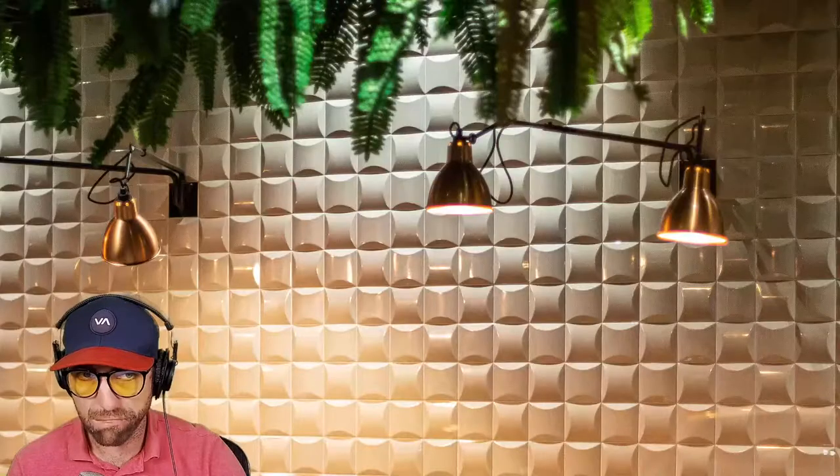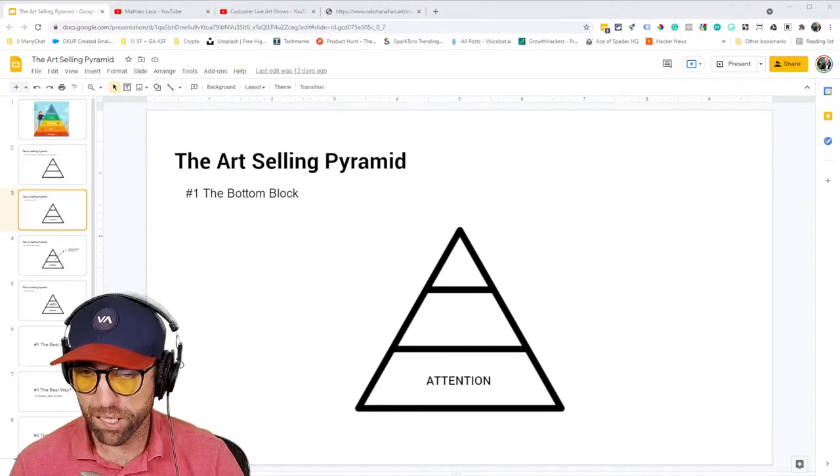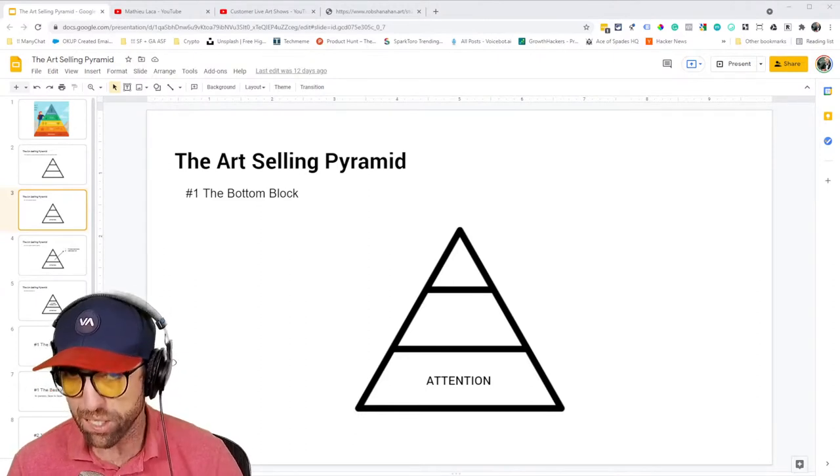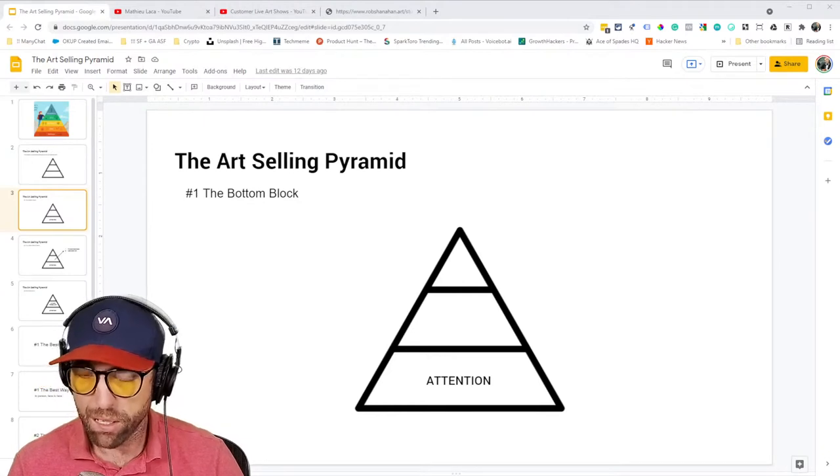Stated another way, I know that every single solitary person on this call has a marketing problem. You need more eyeballs to see your work if you want to sell it. You need a bigger email list such that when you run a sale, you can get that revenue. And it's quite literally the currency of the land.